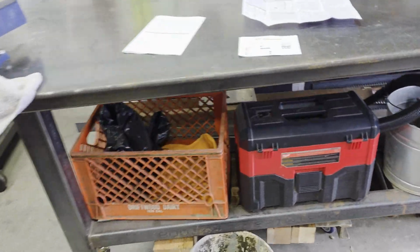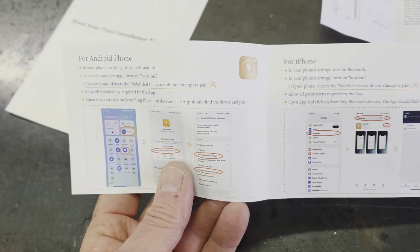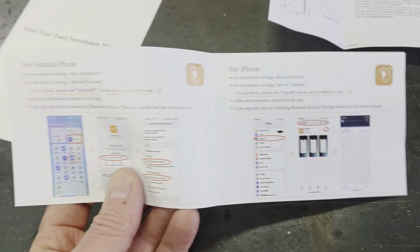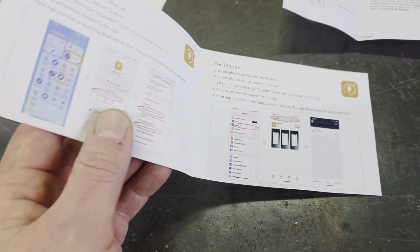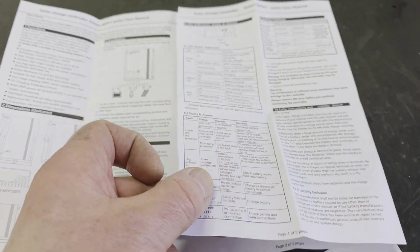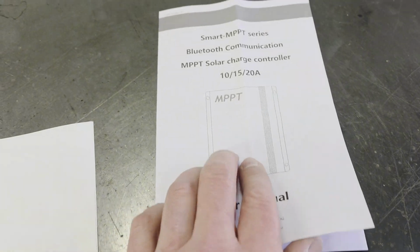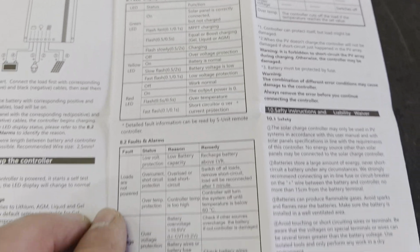One thing I did want to mention is there is an app that you can download on your phone to monitor this thing. I'm probably not going to do that. I suppose it would be handy if you were like camping and you had a fridge plugged in and you wanted to keep an eye on the voltage of the battery and whatnot, but I'm never going to use it for that. The whole point behind this was so that the battery would stay charged in the months that I don't drive the car. There's a very detailed MPPT instruction manual which has all the fault codes and whatnot, and then it shows just some of the specifics for it.